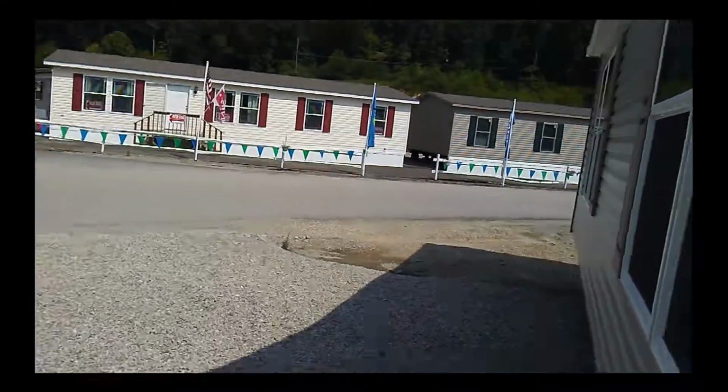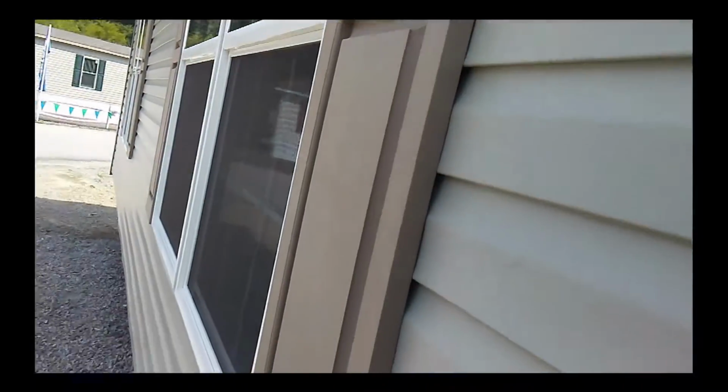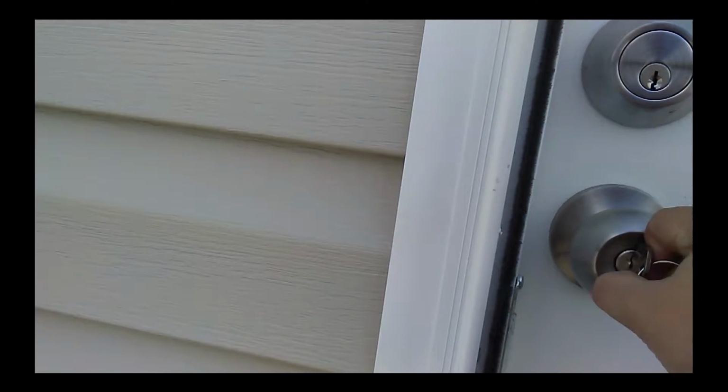You don't understand this. Some of them that don't have the drywall, I can still get drywall in them. But this one doesn't have an option for drywall. I just didn't like the floor plan. I gotta make sure I lock these. This ain't locking. Okay.